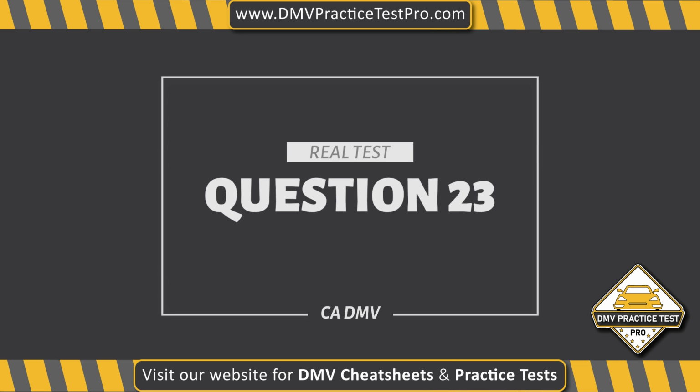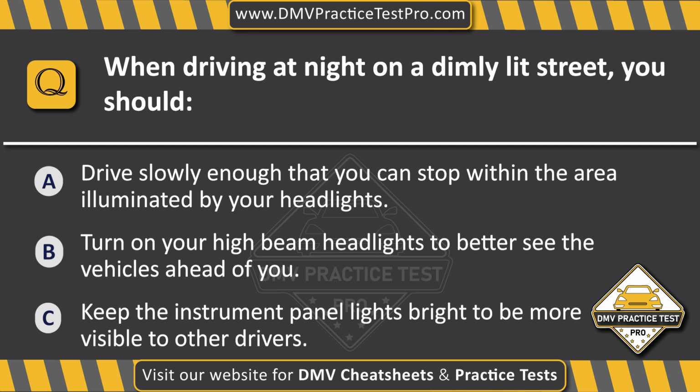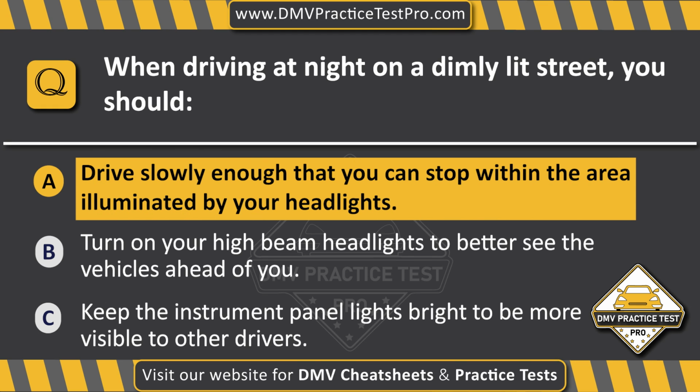Question 23. When driving at night on a dimly lit street, you should. Option A, drive slowly enough that you can stop within the area illuminated by your headlights. Option B, turn on your high-beam headlights to better see the vehicles ahead of you. Option C, keep the instrument panel lights bright to be more visible to other drivers. The correct answer is option A, drive slowly enough that you can stop within the area illuminated by your headlights.